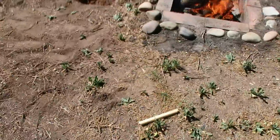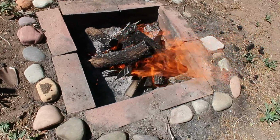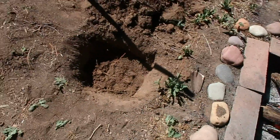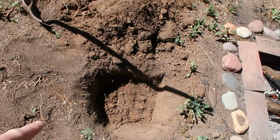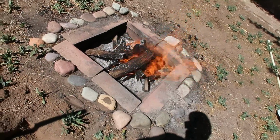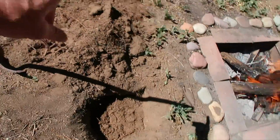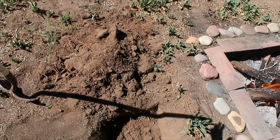All right, so I got my little fire going. Got some hardwood going on there. I think it's pecan. Then I got a little pit right here. And this is where I'm actually gonna do my cooking. I'm gonna make coals in there. When that's all burned down, I'm gonna line this hole right here with coals on the bottom and on the sides, and then I'm gonna bury it just like you do when you smother your fire pit for the day.